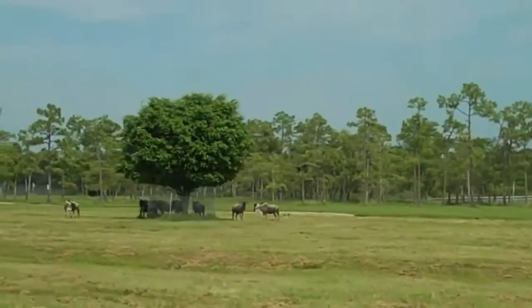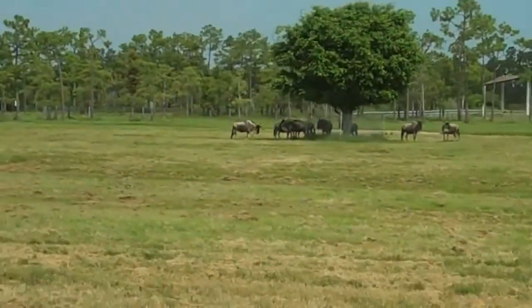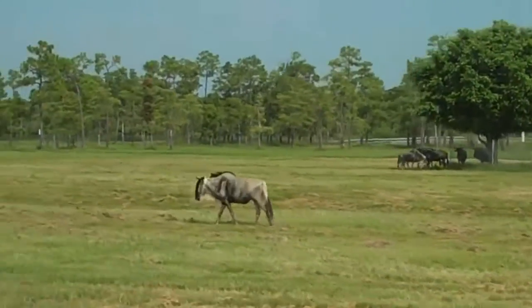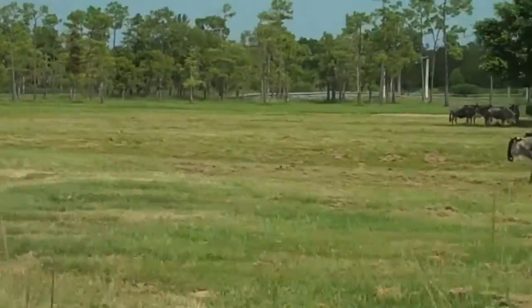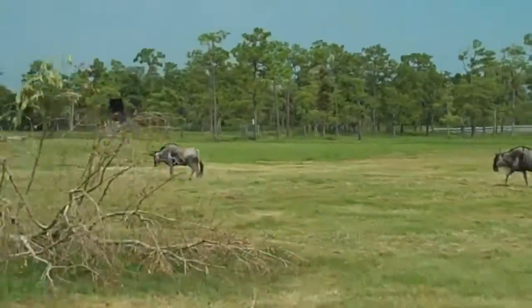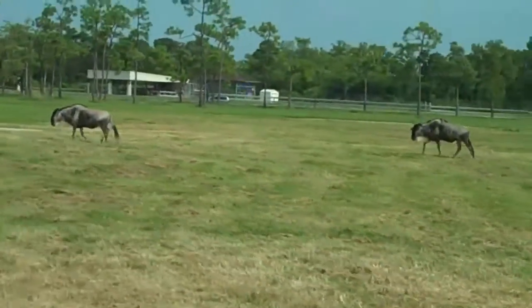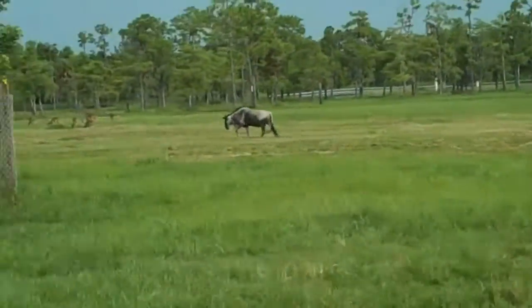Look at all the poop in the road. Ew. Uh-huh, ew. Don't want to do the deer's poop. Ew, Mom. Oh, that's why I had my seatbelt on. It'll go off in like 5 seconds.